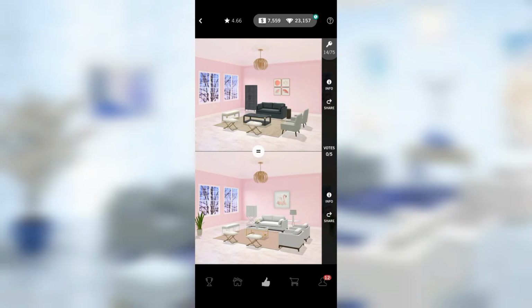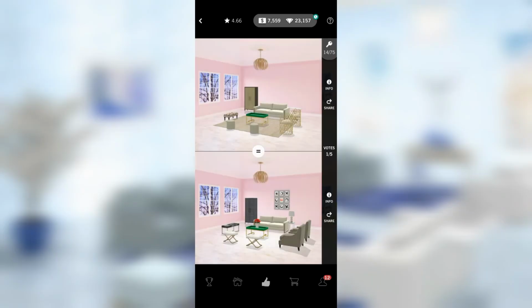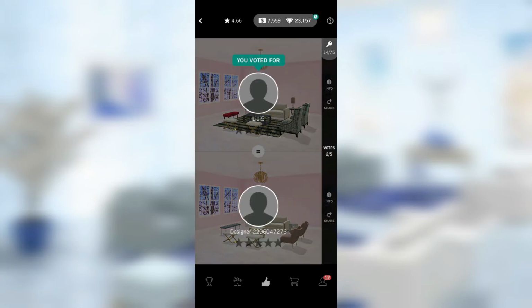Okay, well, I guess both of these designers have a different definition of posh than I do. So we'll just vote for the one on the bottom, I guess. These are very uninspired. I'm not loving this. Oh, well, the room on the bottom is actually not terrible. I mean, obviously it would benefit from some art, but Karen, buy a rug. Buy a damn rug. So we're going to vote for the room on the top.